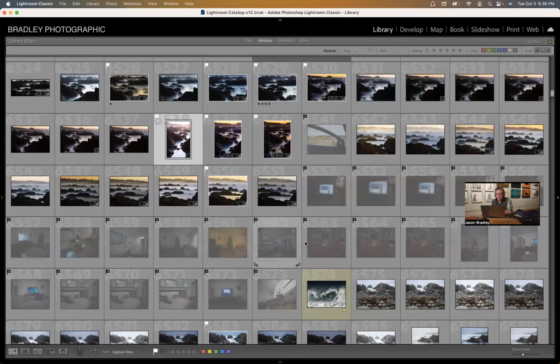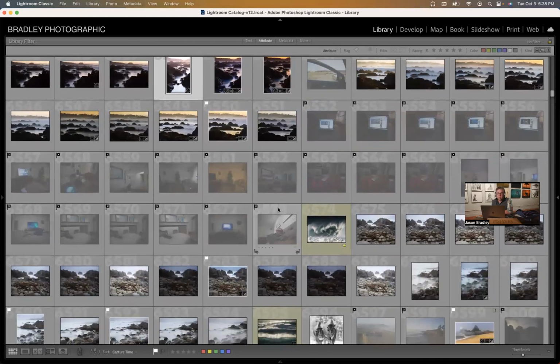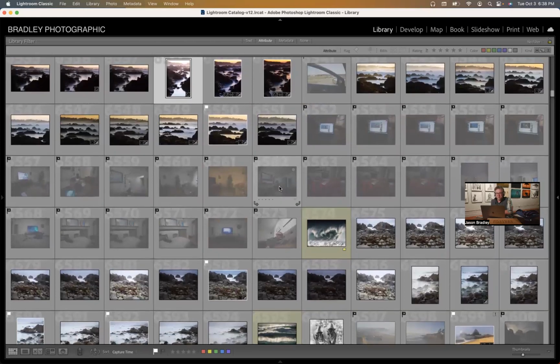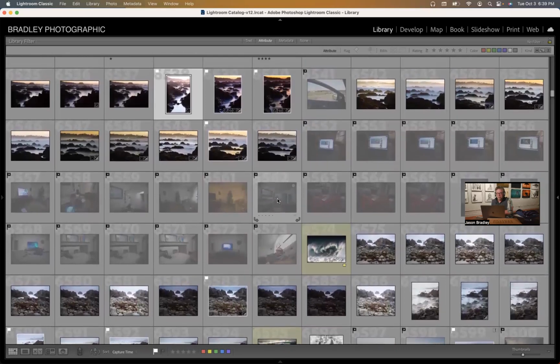As you can see, all my rejected images are grayed out, so they're not distracting anymore. They're grayed out, visually unobstructed.